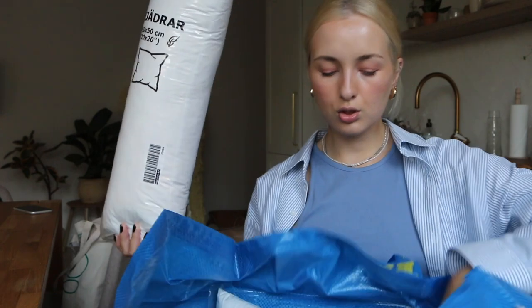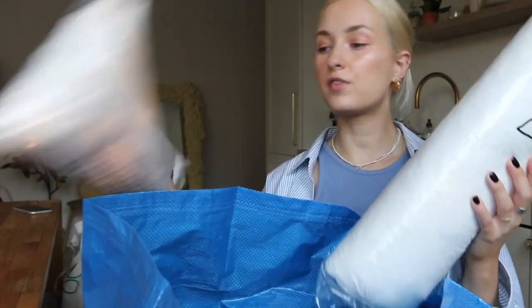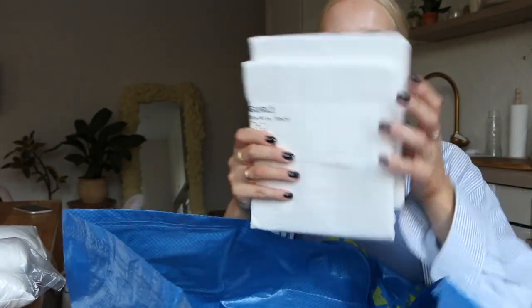So I got two cushions, 50 on 50 centimeter. And then I got two cushion covers for them. They're just simple white, but I love the texture. Yeah, 100% cotton. So I got these to go on my sofa because I'm gonna show you the ones that I have. So I have these two, and the cover doesn't look pretty anymore.